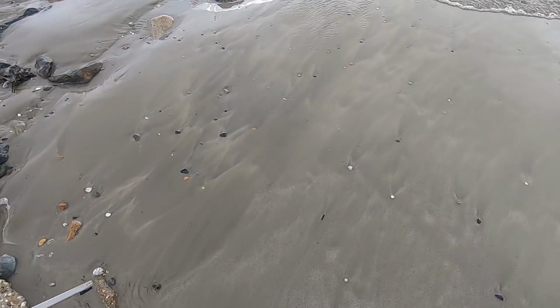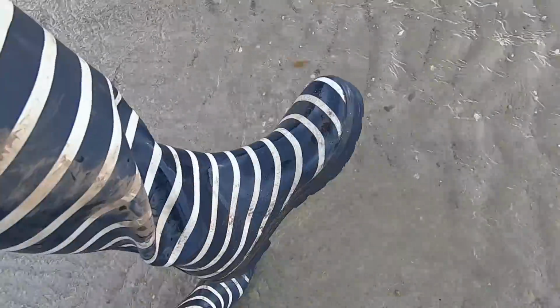Right, I think it's time we should get in the water, so come on, pop your wellies on and in we go. Ooh, that's cold on the toes. This is a perfect opportunity to wash my wellies off because they are rather muddy from the last beach.